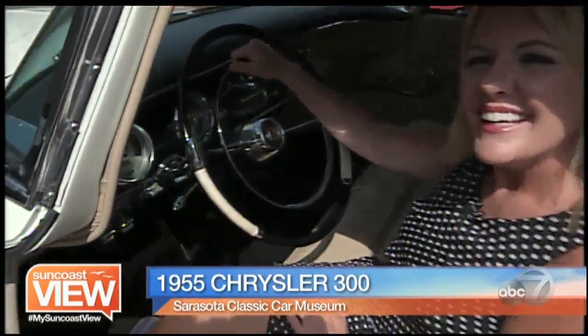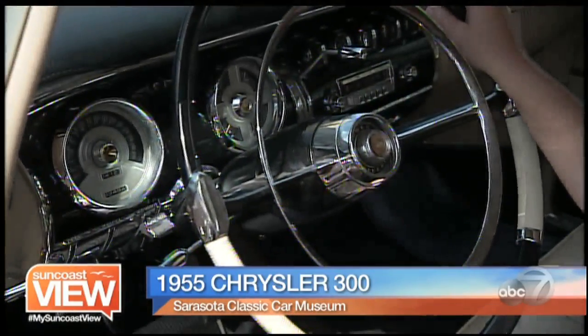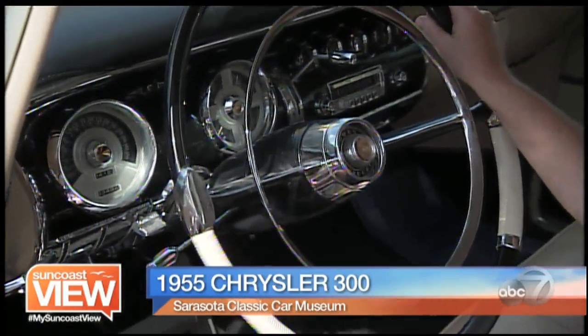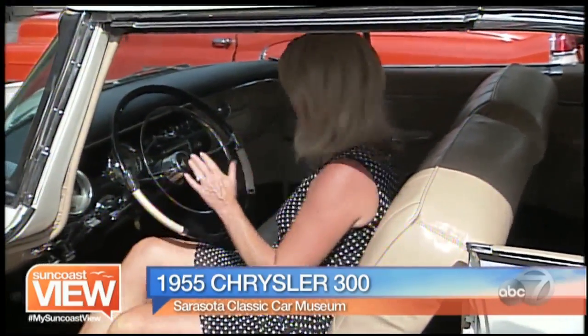Excuse me, did you not say that you grew up in one of these cars? You know what? Not quite this era, thank you very much. But I do remember the big, huge bench seats across the front where I'd go ride with my grandparents, and I'd beg to sit right up front in the middle.